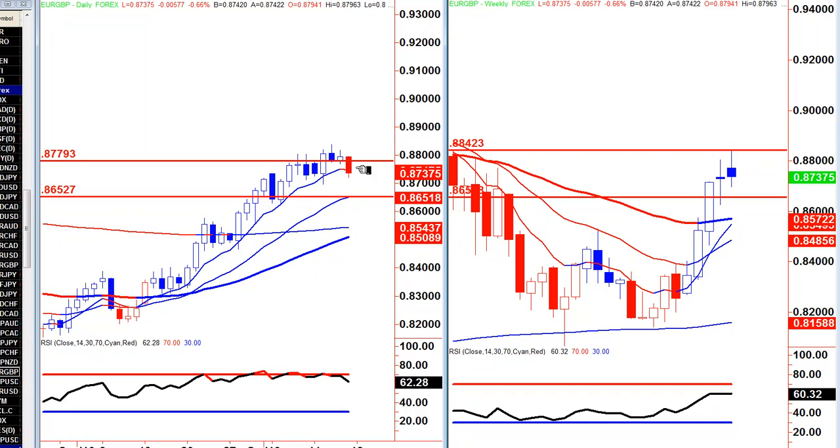But if you did take that, I would lock in profits down here and then see if you could get a move for a breakdown through 86.50. But otherwise, that weekly does look as if it could hold.